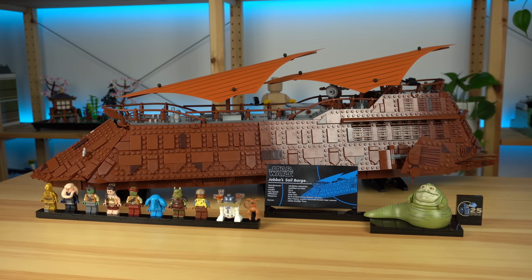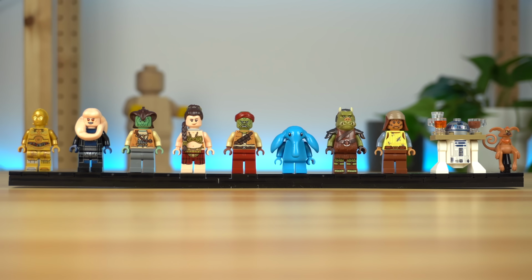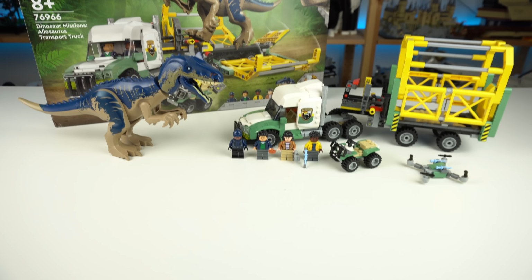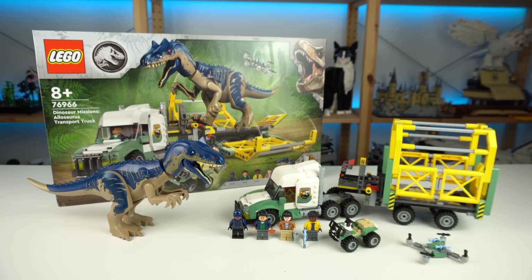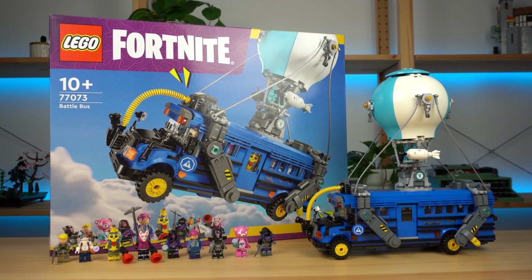Take any LEGO IP that does new elements and prints for their characters and you'll quickly see how pricey they are in comparison. You'll see a 30 to 40% markup on retail prices at minimum, so yeah, Fortnite Buzz. Amazing value.